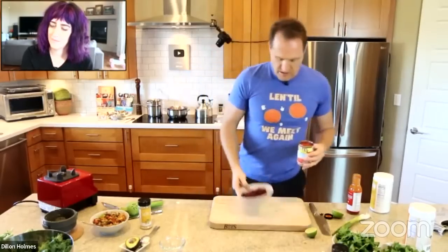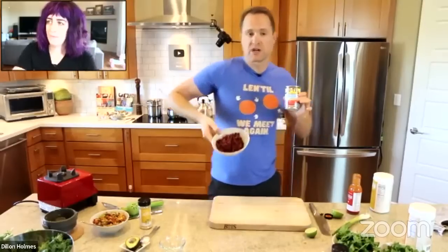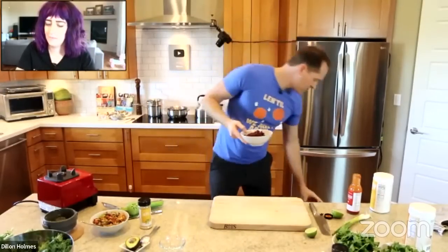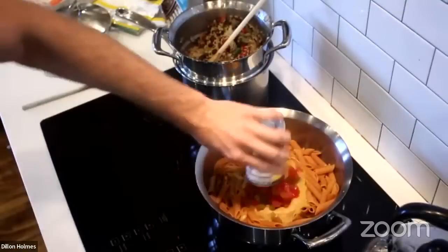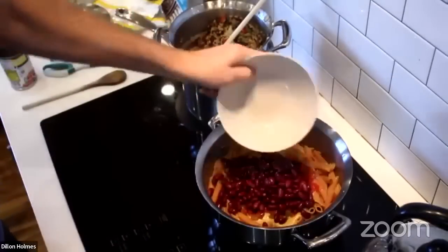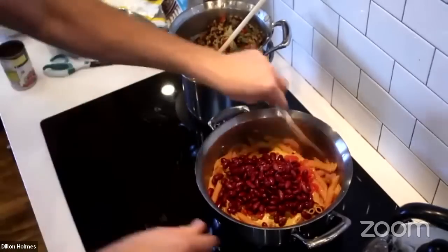Okay. So a can of no salt kidney beans that I've just rinsed, and a can of the Rotel. I'm throwing it in, and we're just gonna mix it all together. There's a little liquid in the Rotel, but not really. Not like a can of diced tomatoes has a lot of juice. And now just stir this up.